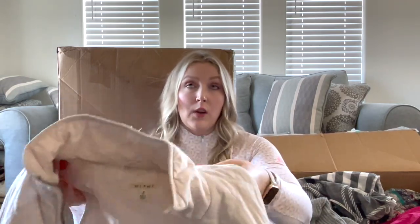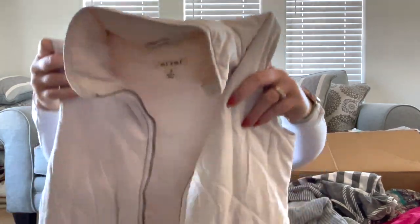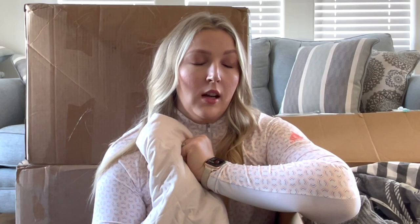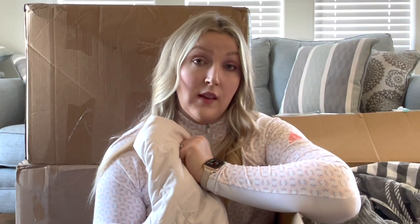It is quilted, which winter of last year, quilted was a very popular look. And I was actually looking on Walmart's fashion the other day. Yes, Walmart has decided to invest money into fashion. And they had a bunch of the quilted purses still. So I'm kind of wondering if that's still gonna be on trend for fall of 2021.